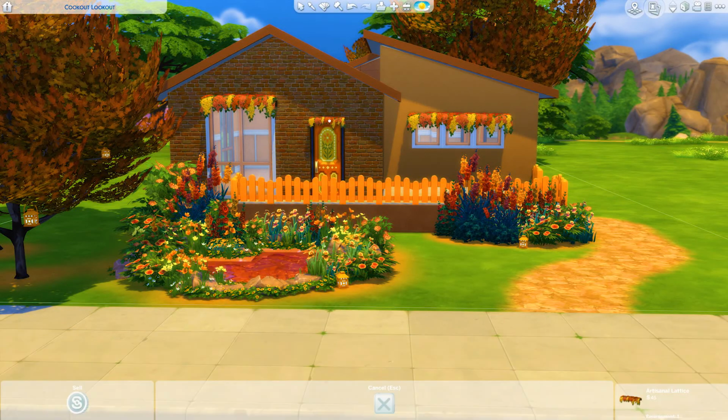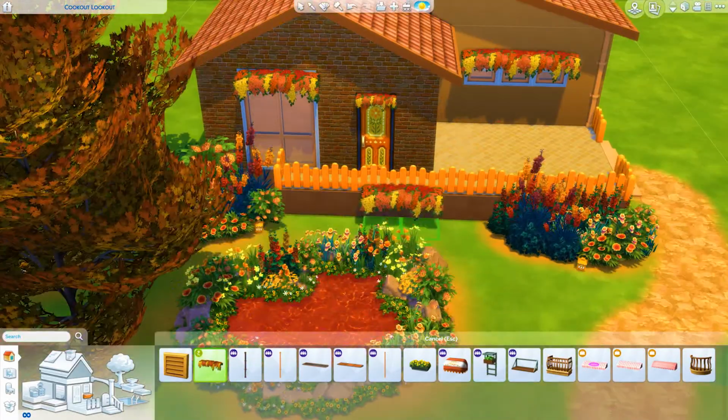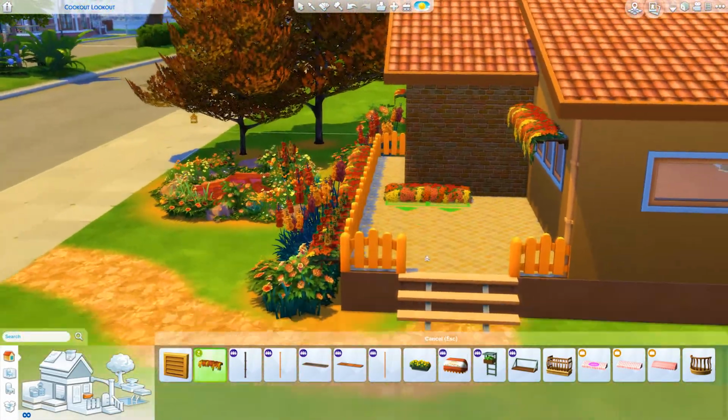But you've got a better view of the landscape here. Oh, and another thing, just really quickly before I forget, I resized some lanterns and used the Move Objects cheat to hang them from the trees, and it looks really cute. And I'm really surprised that I thought to do something like that.